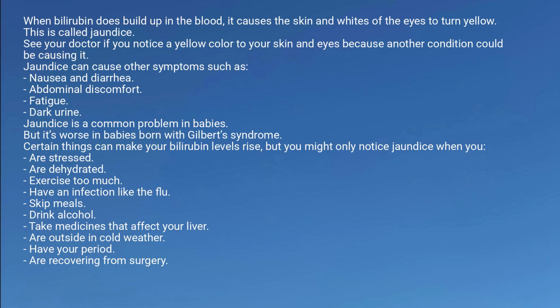Certain things can make your bilirubin levels rise, but you might only notice jaundice when you are stressed, are dehydrated, exercise too much, have an infection like the flu, skip meals, drink alcohol, take medicines that affect your liver, are outside in cold weather, have your period, are recovering from surgery.